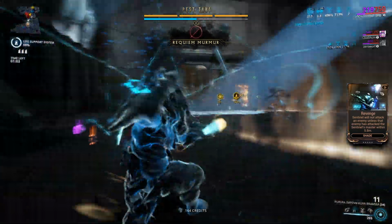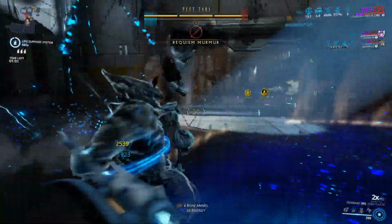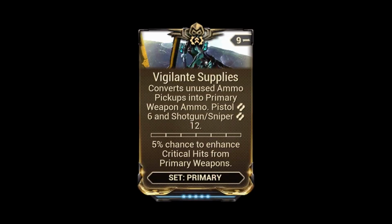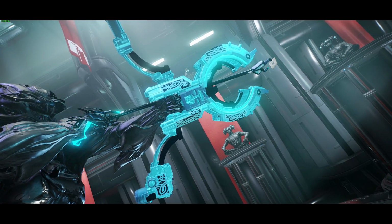And if you want to argue that, hey, at least in real world use cases, the Lenz can generate its own ammo, unlike the Kuva Bramma, well, since exilus slots are a thing now, just slotting in Vigilante Supplies takes care of that really well. Then you get bonus crits too. The Lenz has truly been dethroned.